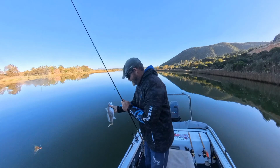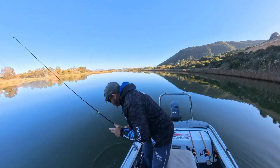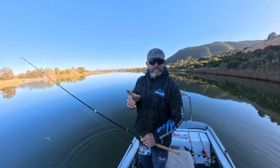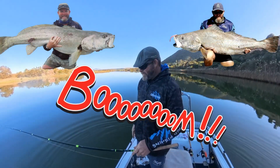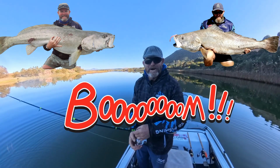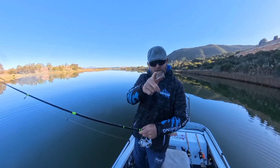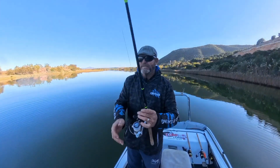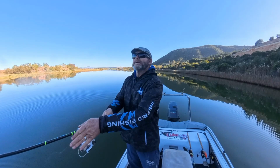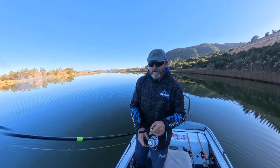And it's hard to believe that this, and away he goes, has the potential of becoming a 50-kilogram monster. It always baffles my brain that such a small little delicate fish can grow up to be such a big bruiser. But there we go, I'll let him go so he can grow up and see if he can make some other angler's day in a couple of years' time. Let's keep working this channel. Maybe there's another bigger cob around.